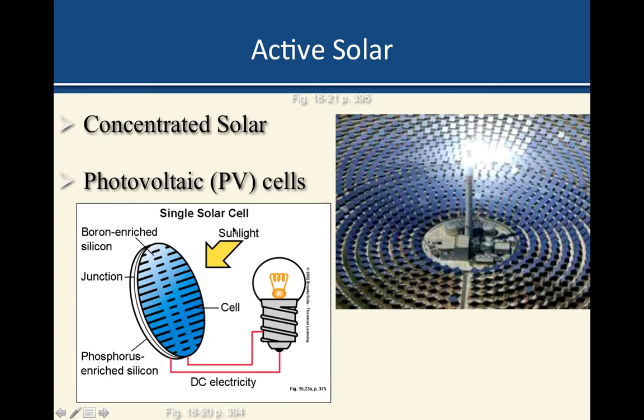We can have a standard solar cell, like a photovoltaic cell. This is what we typically think about when we think of solar farms.